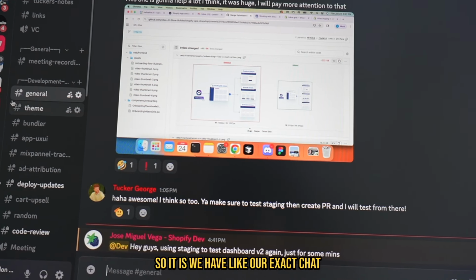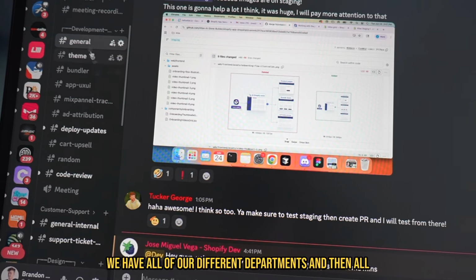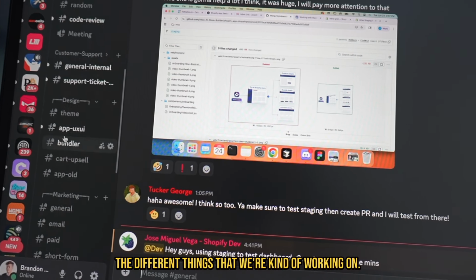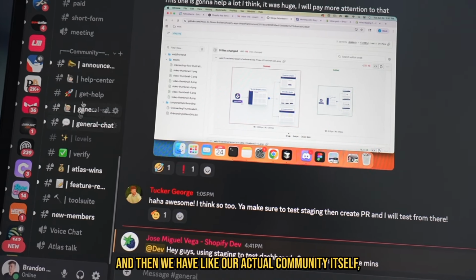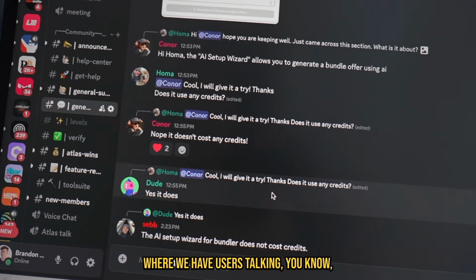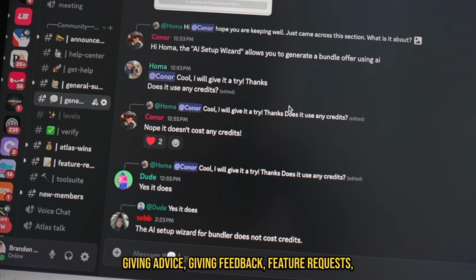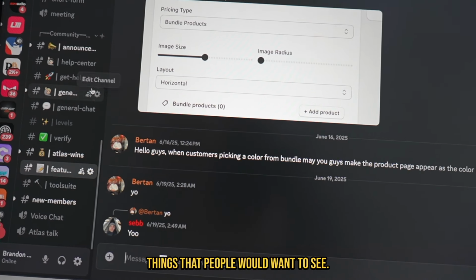So we have our exec chat. We have all of our different departments and all the different things that we're working on: design, themes, marketing. And then we have our actual community itself, where we have users talking, giving advice, giving feedback, feature requests, things that people would want to see.